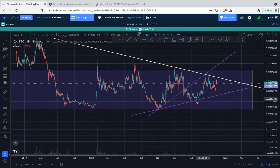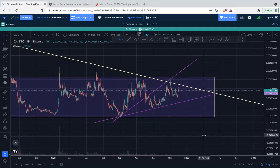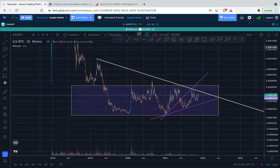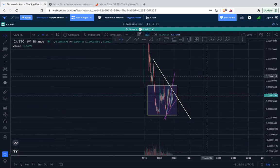And look for the lower end of this funnel, or expanding cone, expanding. Yeah, that could be a support level here too, around 2,700, 2,800, 2,900, 3,000 satoshis. I mean, if it has to go over here, or maybe it doesn't make it. Okay, that's your ICX against BTC. Thank you, ICX. You are so ICX-y.